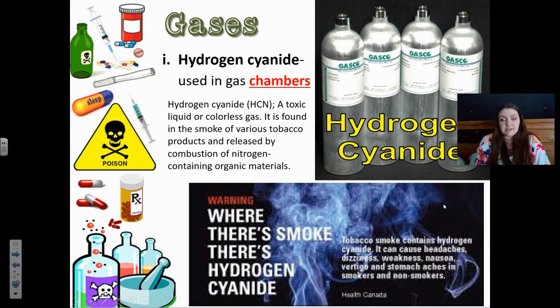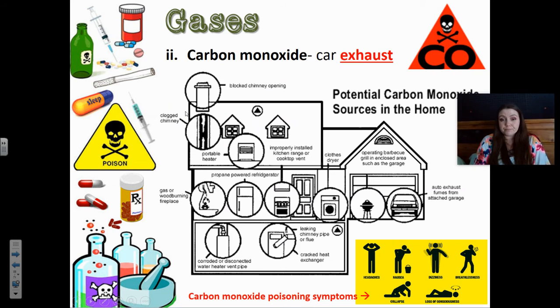All right, then we have some poisonous gases. Hydrogen cyanide is a toxic, colorless gas. It is found in smoke from various tobacco products that you're smoking, and is released by combustion of nitrogen-containing organic materials. It's been used a lot in mostly war, like gas chambers, throwing gas at people to poison them. It's been used a lot more in warfare.